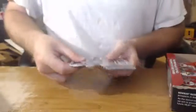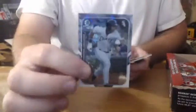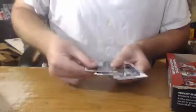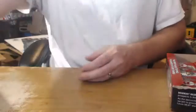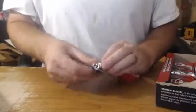Almora sucks. Yeah, no, I don't think he's doing very good, but he was supposed to be a promising prospect. Zach Wheeler, Silver Ice for the Mets. Courtney Hawkins, this is another guy. I mean, I feel like he's been in the minor leagues for 20 years. Some of these guys you see in every product, you're like, when the hell are they going to make it up? I mean, good God. You've been in the minors since 2009.